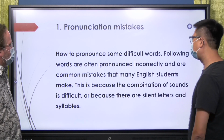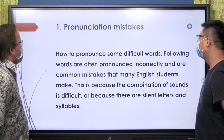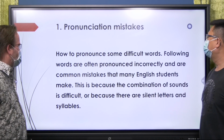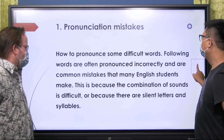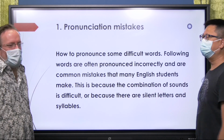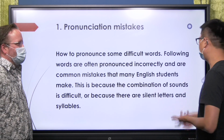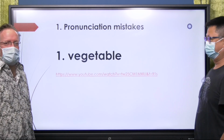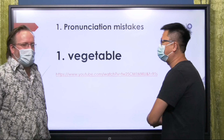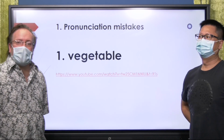That pronunciation mistakes we could probably get through fairly quickly. Some of the words that we're going to do today are a little bit difficult because of silent letters. You see a letter and you want to say the letter. A lot of people do, even Western speakers. Not only students, even teachers, even first language English speakers mispronounce this word.